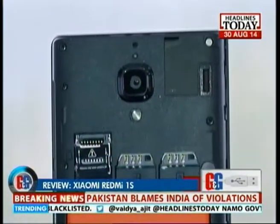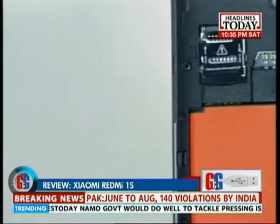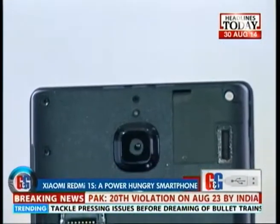Now, one thing that happens in a sub 10,000 rupee smartphone is that the battery backup is brilliant because the phones are not that power hungry. Well, the Xiaomi Redmi 1S is a power hungry smartphone, so the battery on it does not last you an entire day. It just manages to squeeze in that one day with heavy usage.